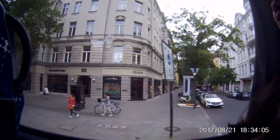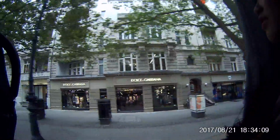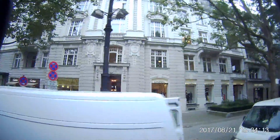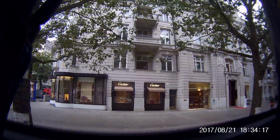So far I happen to know there are actually €1 million watches in there. Chanel, Dolce & Gabbana, all this kind of thing. This is still very, very much West Berlin. Bulgari right here, Gucci. So very luxurious.